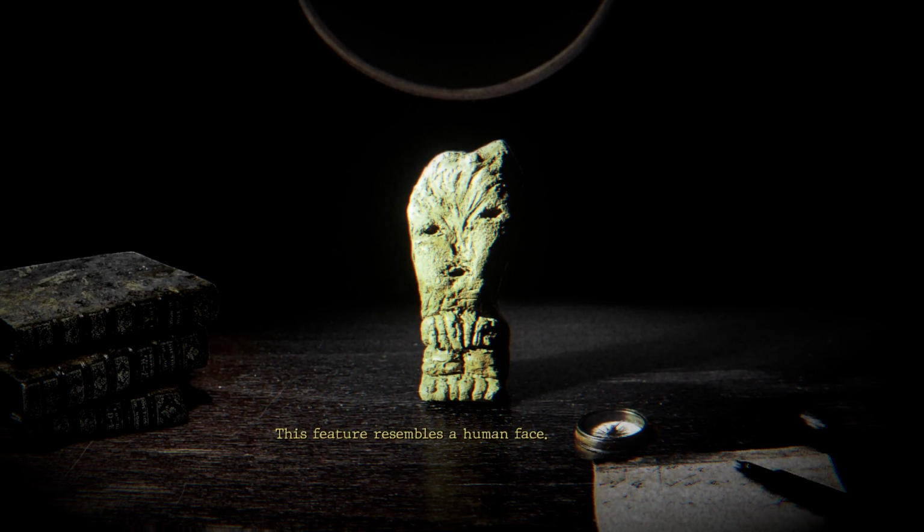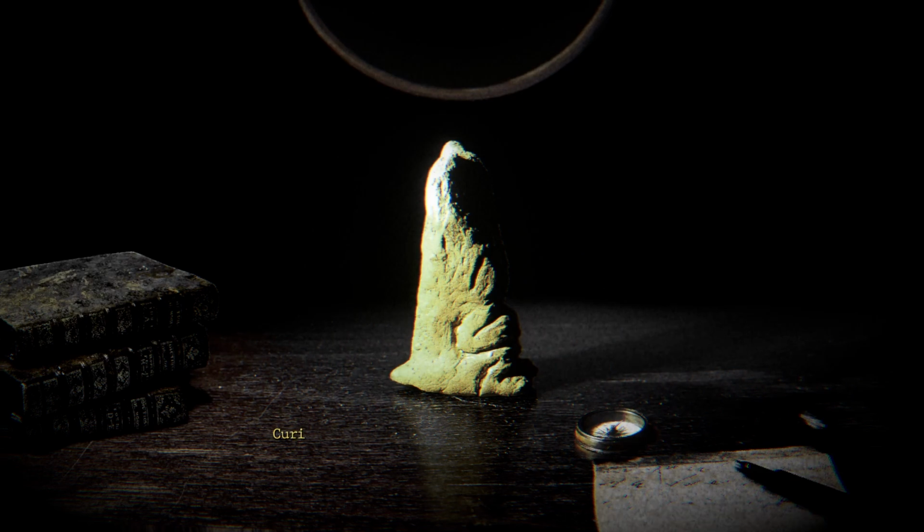This feature resembles a human face. Does it? I mean, yeah. This is missing the nose, actually. Alright, ooh. What the fuck, it has a tail? This feature resembles a tail. Hey, that's what I said.